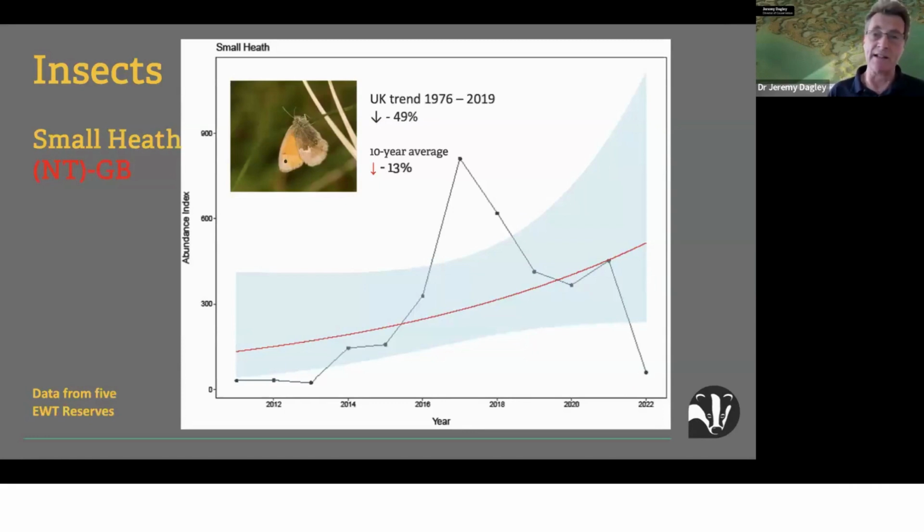And what you can then see is a similar species, another grassland species, but an even more specialist grassland species, the lovely small heath, which in my lifetime I got used to being a common species of dry grassland. You can see here that those top figures show that the UK trend is half the species, at 49%, half the numbers have gone in 44 years, with again a 10-year average decline of 13%. And that's meant that, as you can see on the left-hand side, the small heath in red there is NT, near threatened. A common butterfly has actually become near threatened.